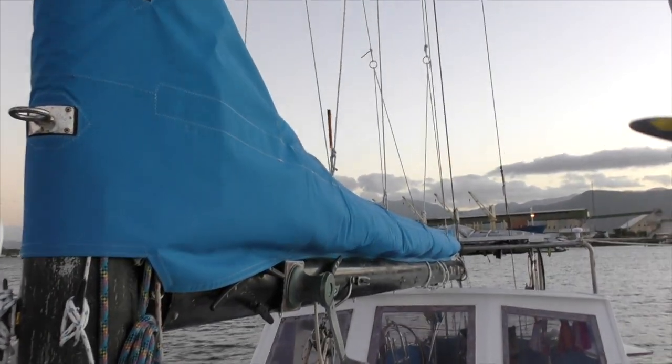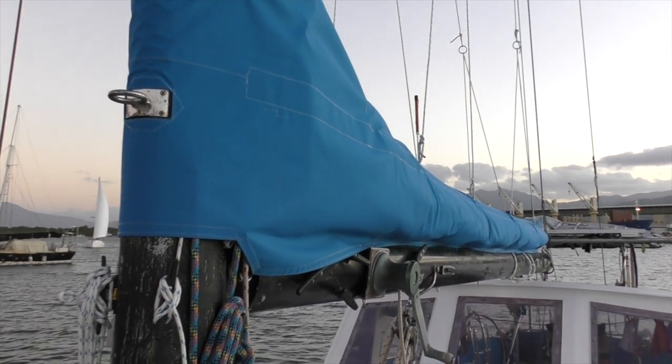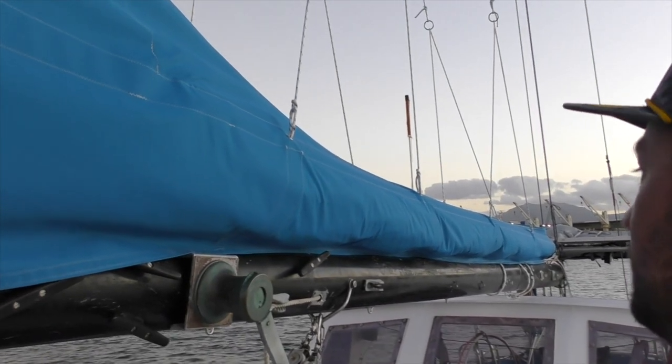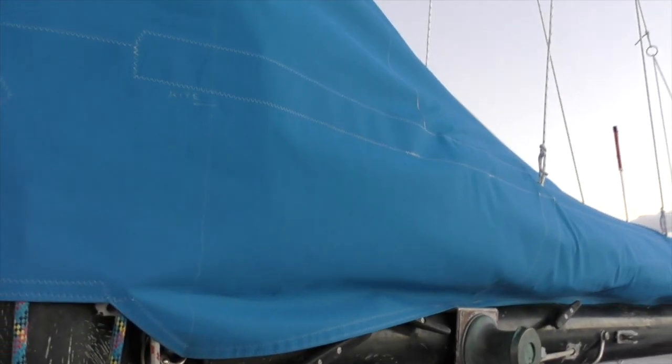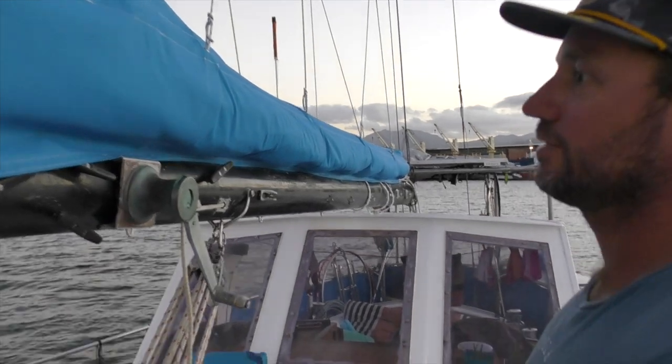Oh, John's done a good job of that. We love our sail bag. How good is it? Thanks, John. It's snug as a bug. Little bit of fine tuning as we use it, but looks just good. For a rough fit, that's pretty good.